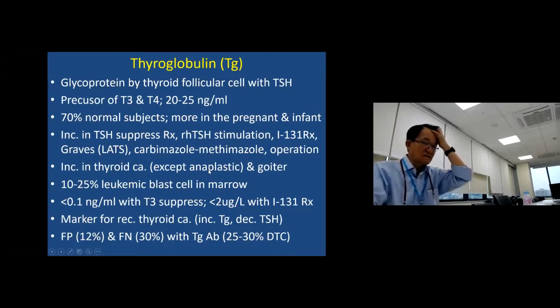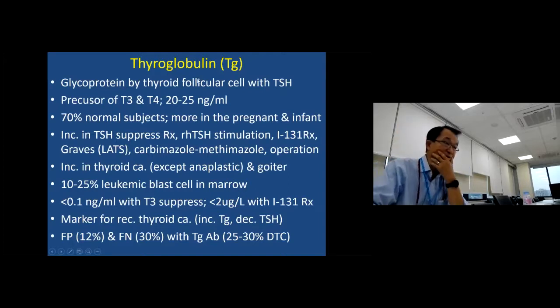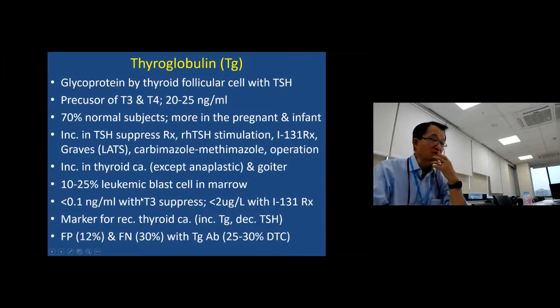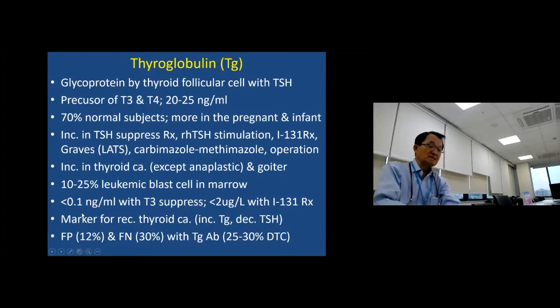Anaplastic, undifferentiated cancers do not show increased levels of thyroglobulin. Goiter is just enlargement of the thyroid, a functioning thyroid, that shows the thyroglobulin high. Certain leukemic blast cells in the bone marrow show increased levels of thyroglobulin in 10 to 25%. Normally, when we suppress the thyroid with T3, the thyroglobulin should be less than 0.1 nanogram percent. With iodine 131 therapy, it should be less than 2 micrograms.